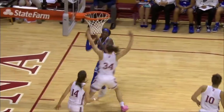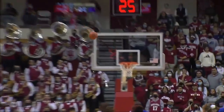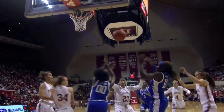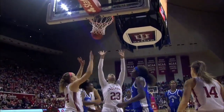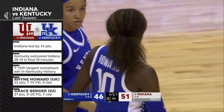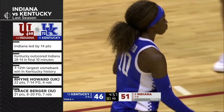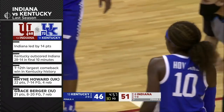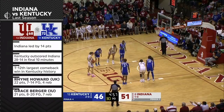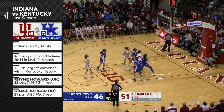Howard, 10 points here in the third quarter. Yeah, she only had 8 in the first half, but it's the third quarter, and in the second half, that's when it's Ryan time. She decides to turn it up. She can get turned up, and that's what she's done. We're only halfway through this third quarter. Yeah, she was a key piece when these two teams faced off last year. Indiana had a 14-point lead at the start of the fourth quarter. Kentucky was able to outscore the Hoosiers 28-14 in the final 10 minutes. Ryan had 22 points in that game, shooting 50% from the field.